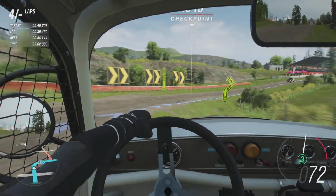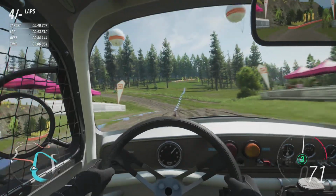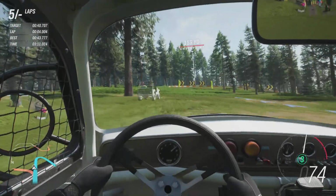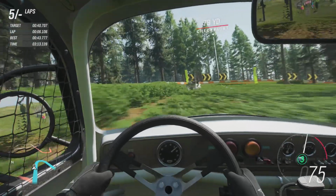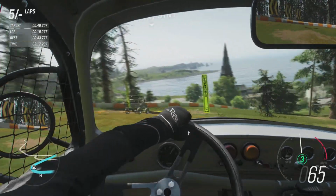I've got 44, oh, 44144. Look at that. Oh, 43777. So we're chipping away. We're pretty bloody far off his time, but we're chipping away. I've obviously beat my previous best, I think.